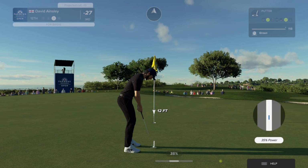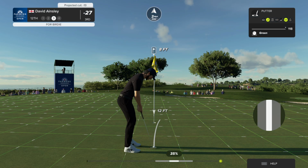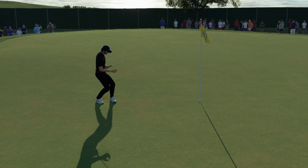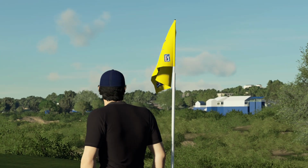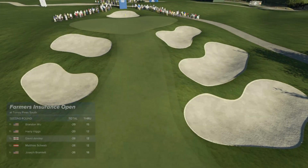Oh, these are good for the momentum. These ones right on 8 feet. Nice stroke. Good putt that. Trailing by a stroke after that hole.